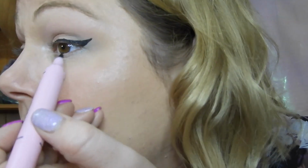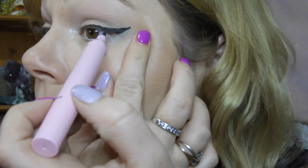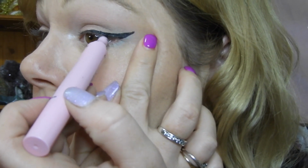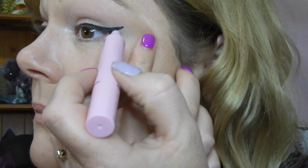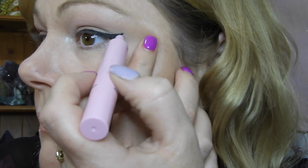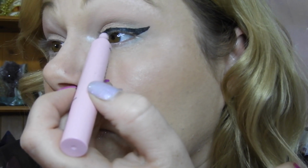So that's basically just a normal standard winged eyeliner for me. And then all I'll do is I'll go in, and this is where I'll probably pull the skin slightly and just make sure that that line is super neat. And that's it. That's basically how I do my winged eyeliner. It's nothing special. It's taken me a lot of practice. A lot of practice.